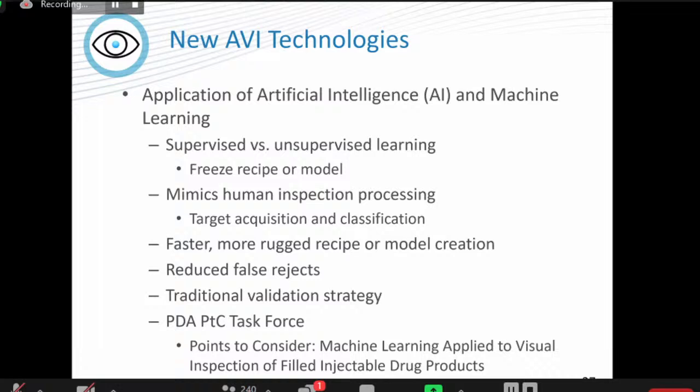There's currently an active PDA task force of which I'm a member. We are developing a points to consider document on machine learning applied to visual inspection of filled injectable product. And this document, we have a draft of that, and we expect to publish it a little bit later this year, contains a description of these learning algorithms, how they work, to give you a tutorial. And then it also talks about the regulatory considerations, the validation tools and approaches, strategies that can be used with these new learning algorithms.